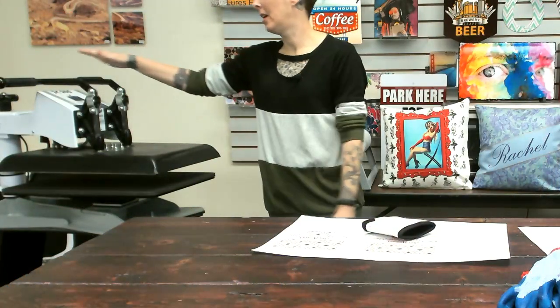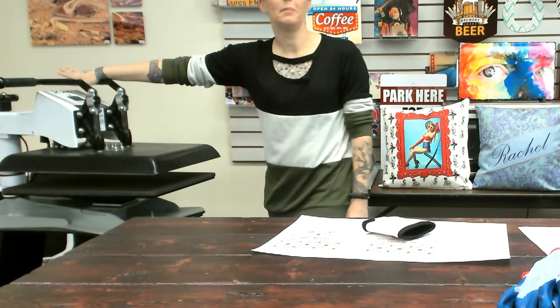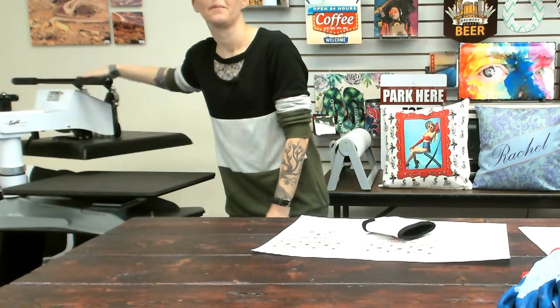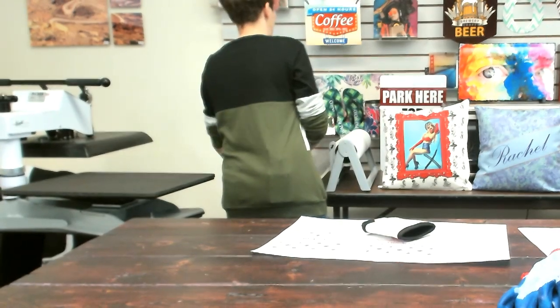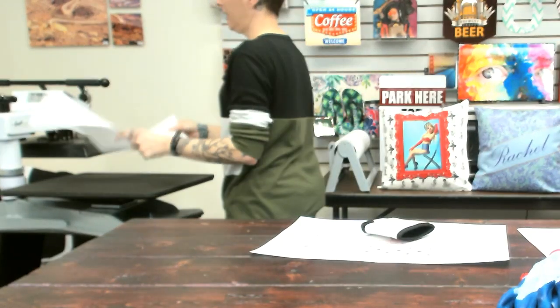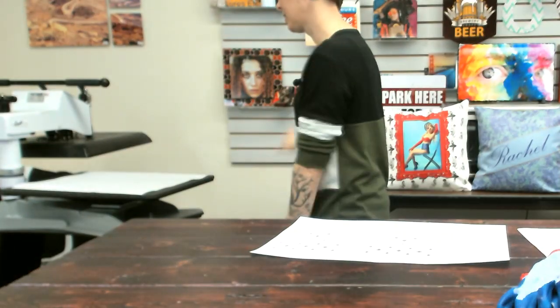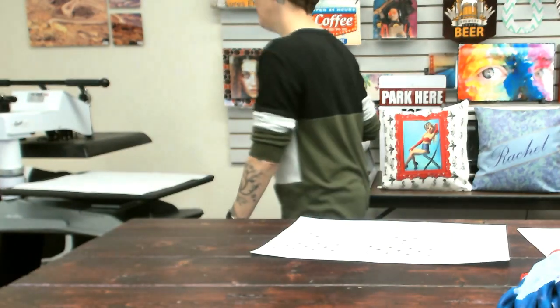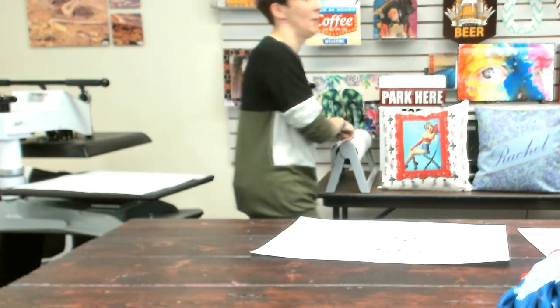Just change my camera angle real quick. So I've got my DK20 George Knight set at 400 degrees for 1 minute. And I'm going to protect the bottom platen with a piece of protective butcher paper. We just get the butcher paper from Sam's Club. We get the cutter from Uline, or you can also get it from Amazon.